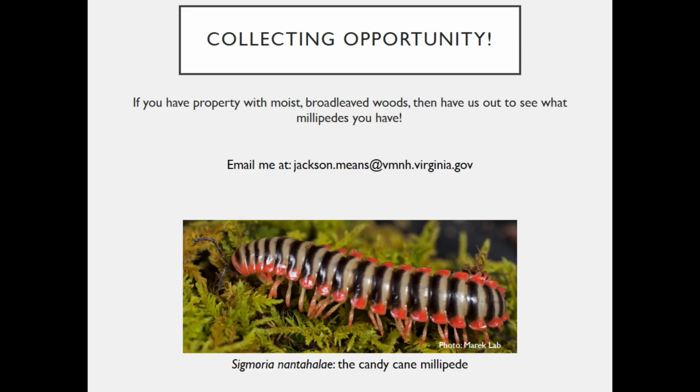I also just want to show off, this is, I think, my favorite millipede for its color, the most beautiful. This is the candy cane millipede, and you can find this in the Nantahala National Forest down in North Carolina, in the Highlands, North Carolina area. It's got white. There's very few others that have white on them, so it's cool.